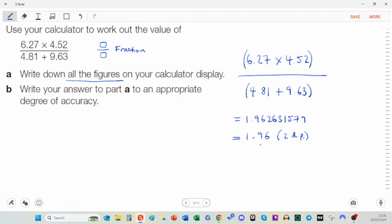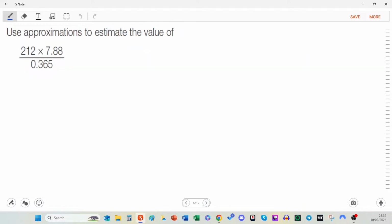We'll leave it there. Use approximations to estimate the value. Now, this probably won't be in a calculator, but if it is, it's there to trick you, because you'll get your calculator out and you'll suddenly get the perfect answer, but it tells you to estimate. Please don't forget that one in the exam. So estimation means before we do anything, we're going to round to one significant figure.